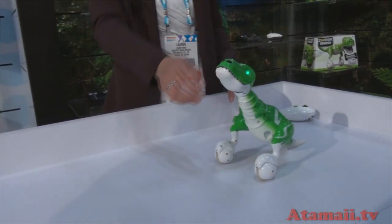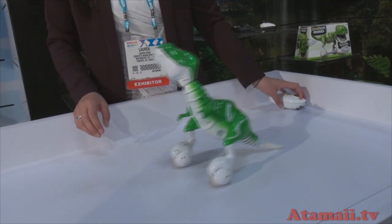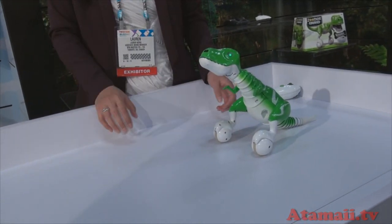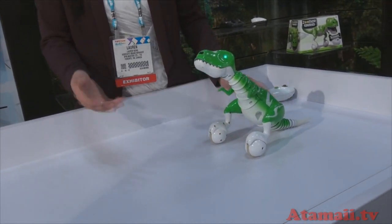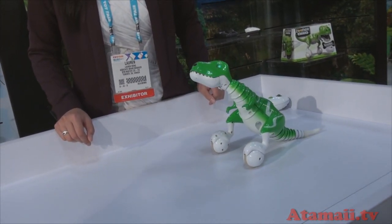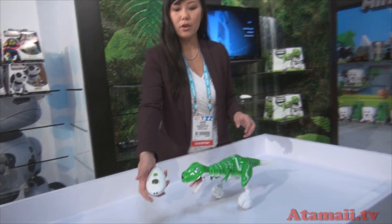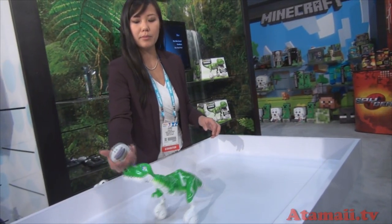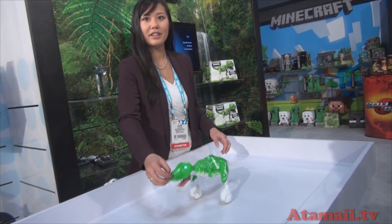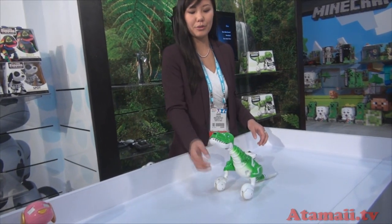So with the remote control, you can send him on attack, put him in guard mode. So if mom or dad try to break in, he'll attack them. You can make him dance, or you can chase your brother or sister. I see. So you don't really have to control him; you just set a mode. So you can do both: actually press the button and control him, or like the guard mode, once you set him and leave, he's on his own. He'll do his own thing.